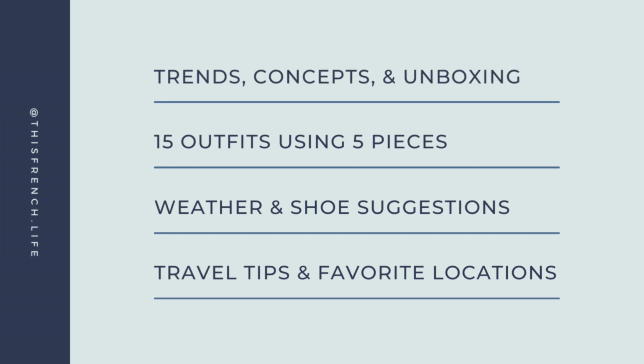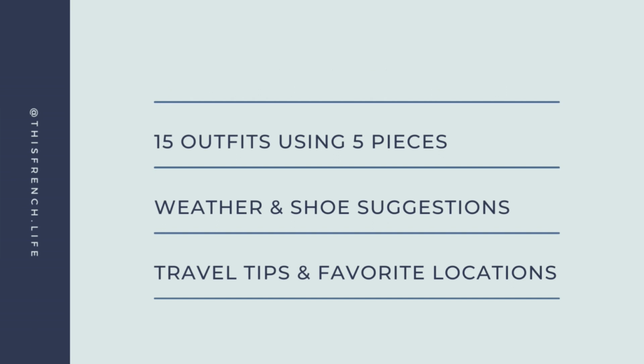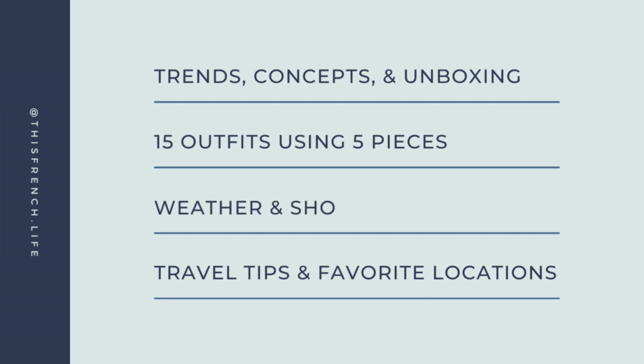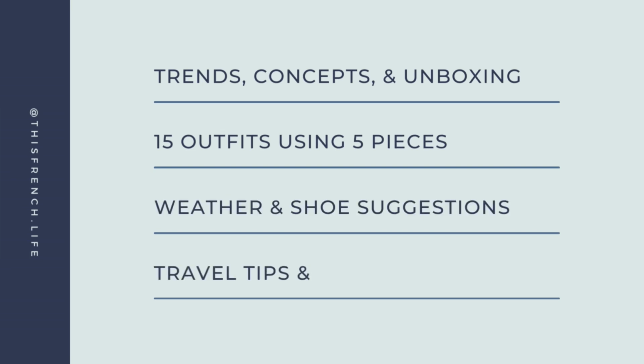First, I wanted to share with you the trends, concepts, and unboxing of the pieces that I chose. I created 15 outfits from about 5 pieces. I also threw in a white t-shirt, but that doesn't count. I wanted to also share with you weather and shoe suggestions. Say that 5 times real fast. Lastly, travel tips and favorite locations based in Brittany and Normandy, and I'll explain why those 2 locations in just a moment.